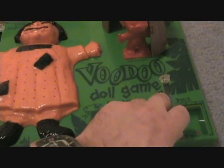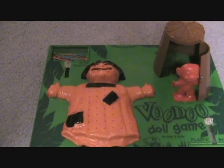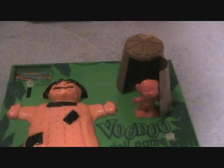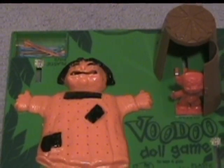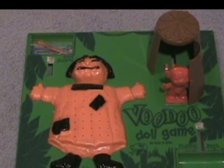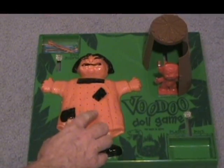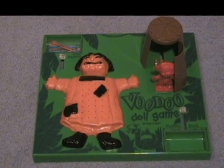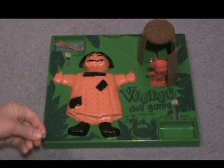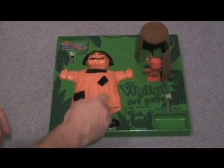The general object is that you would take turns sticking pins into the voodoo doll, and when somebody hits the wrong spot, the witch doctor would jump out of the little hut here. I remember playing the game at least once in the breezeway of my parents' house with my friends. The way that you start the game is the game came with these little metal pins, and each player takes turns to secretly put one of the pins into a hole on the voodoo doll here. Those metal pins got lost somewhere along the line, so we had to sacrifice some of these plastic pins, cut them up, and we made these makeshift pins that we use to stick in the holes.